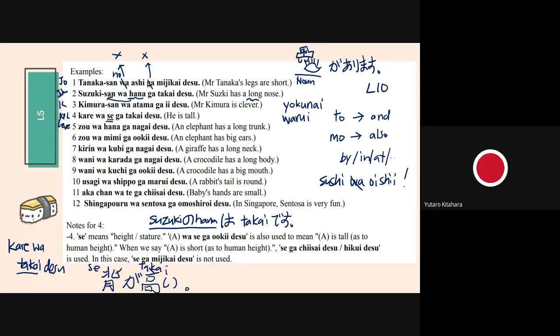Okay, don't worry about all the kanji lah. Just showing you. Some people may be quite familiar. For high we say tall, we say takai. Se ga takai. If short we say se ga hikui. Lower, the opposite of high is low. We can also say se ga oki. The back is big. In a way, big size or tall, we also can say oki. Se ga oki desu. We can also say se ga chisai for short. The back is small.